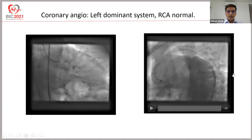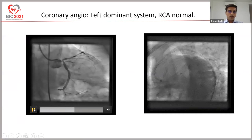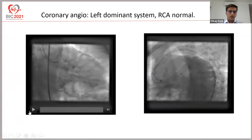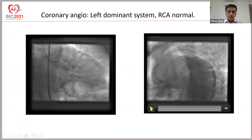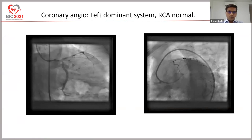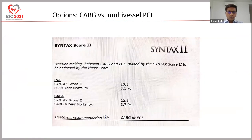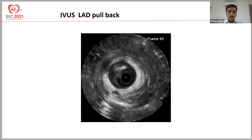So if we look at the angiogram, this is the picture: a critical distal left main stenosis involving the origins of LAD and circumflex. It is Medina 1,1,1. The right coronary artery was normal. After a heart team discussion, both CABG and PCI options were given, and considering the SYNTAX score and detailed discussion, PCI was opted for. So I'll not go through the detailed IVUS run here.